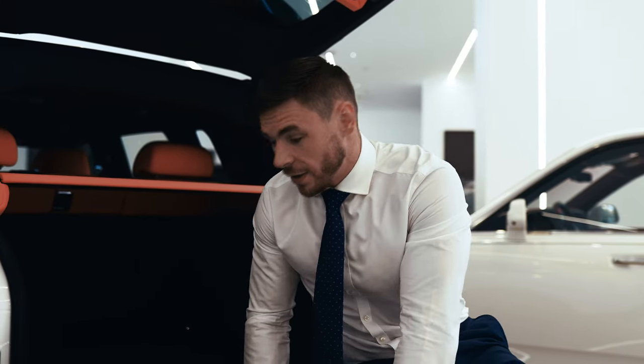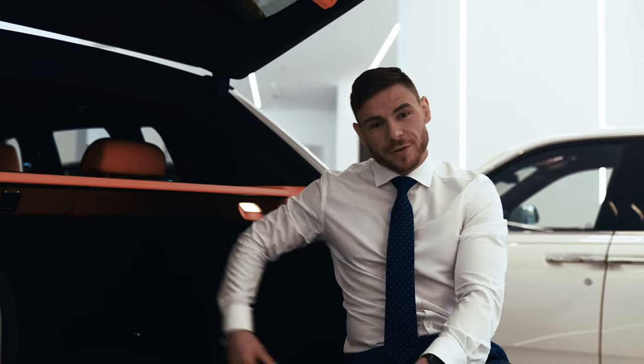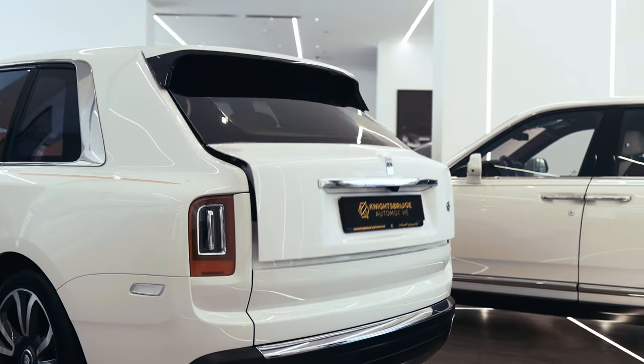The boot space as well, one thing that's worth noting, comes in two variants. So this is the standard variant, which is actually one of my favorites. It also comes with a picnic table variant where you can have chairs that swivel out and pop up, which is also quite cool. But bravo, Rolls-Royce, you have outdone yourself. The super practical car, as well as being the most luxurious car that we have ever filmed here on Knightsbridge's channel.